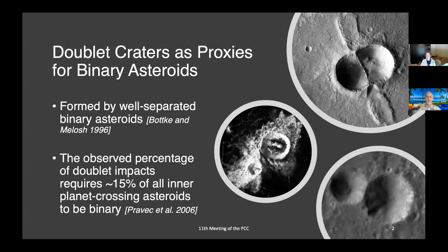Okay, so doublet craters, what are they? These were seen in the 70s in lunar images, in Martian images, originally thought to be the result of atmospheric breakup of incoming impactors. Didn't make much sense on the moon though. Tidal forces were also proposed as reasons, but ultimately everyone decided that the widely separated nature of these twin impactors that are hitting at the same time could not have come from any of those other modes, and that it's well established now that they're formed by well separated binary asteroids.